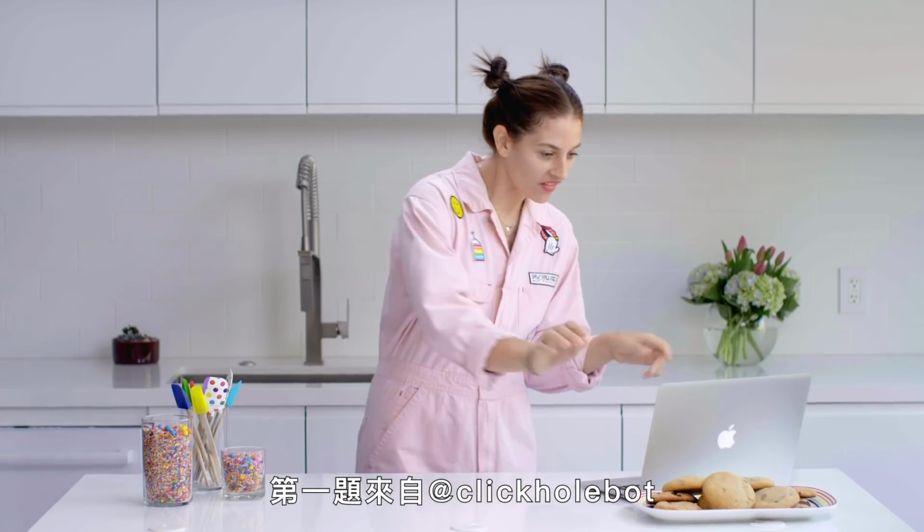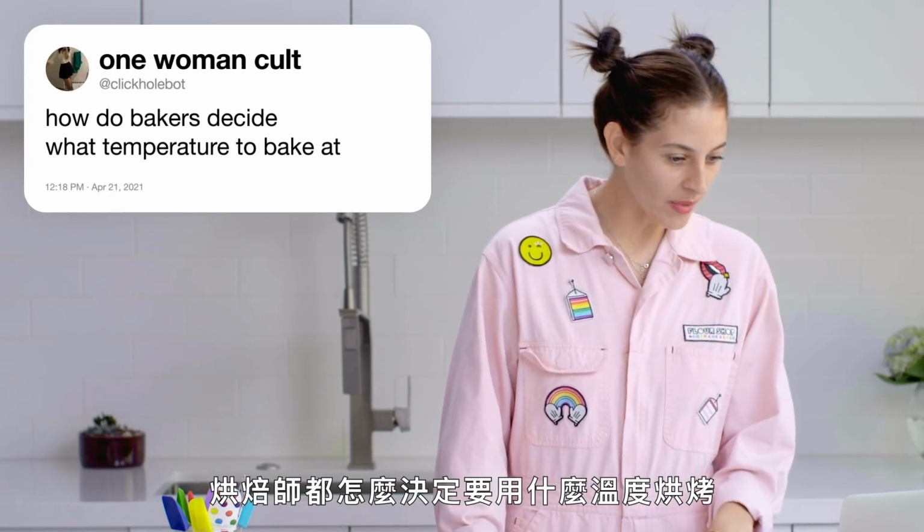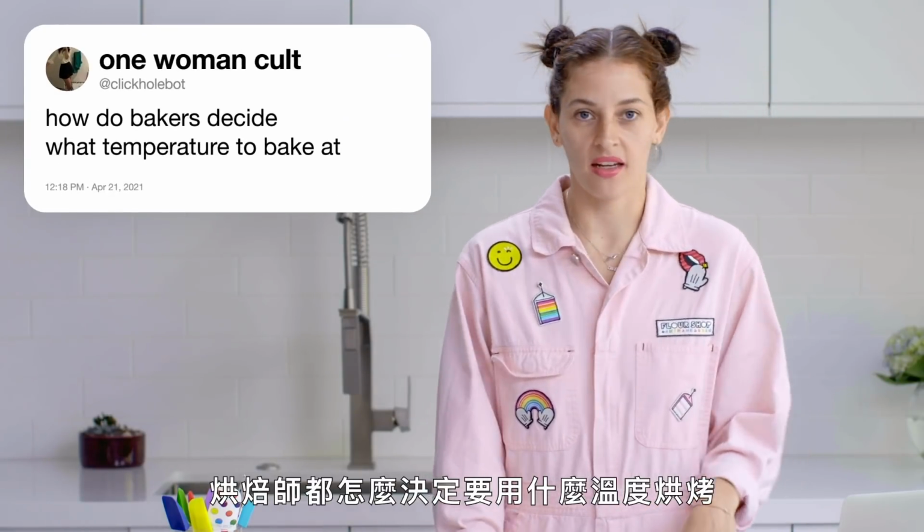First up, we have @ClickHoleBot. How do bakers decide what temperature to bake at? So I kind of see a trend in most baking is 350. But there's so many different unique things that you can be baking. A meringue can go low and slow. Something else will want fast heat so you can crunchify the outside.